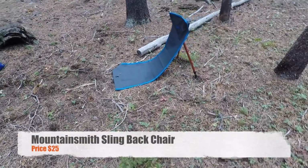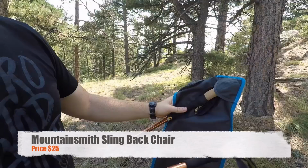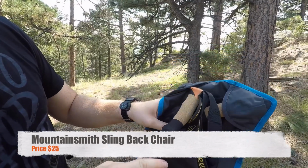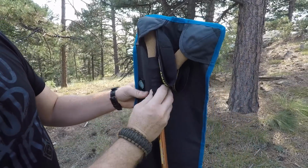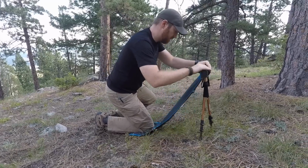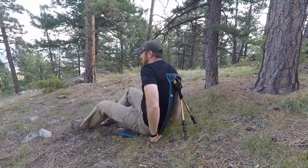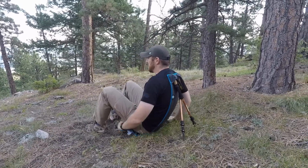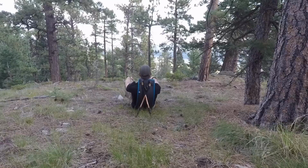And not only is it really well performing, but really fun, is the Mountainsmith sling back chair. Literally, this is just a modified piece of cloth, heavy duty, water resistant on one side, with two little pockets on the back. You just stick in either your trekking poles, or if you're into bushcrafting, you can measure out pieces of wood, saw those off, and carve a nice rounded end and use that. It's a great relaxing chair, a ton of fun, and I was really impressed.